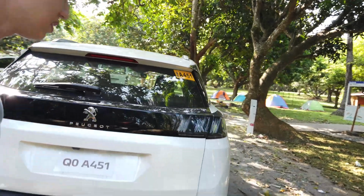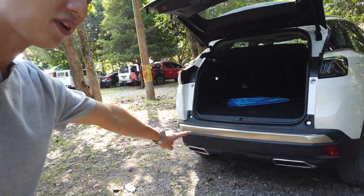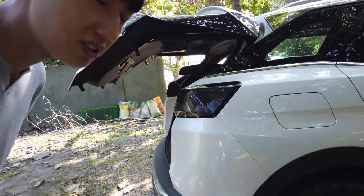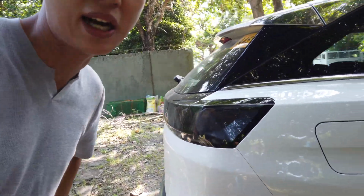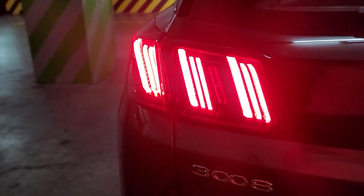It's easy to access the tailgate with power, and there's some fake exhaust, but it's not a problem for me. It still looks amazing. And this is the 3D claw design. It is actually inside a clear housing. It just looks beautiful. So this is a very practical car that you might want to try to test drive.